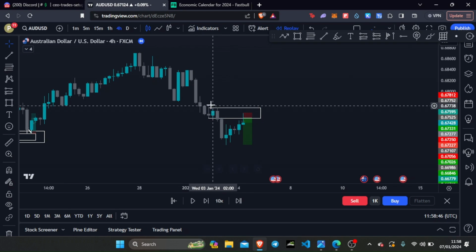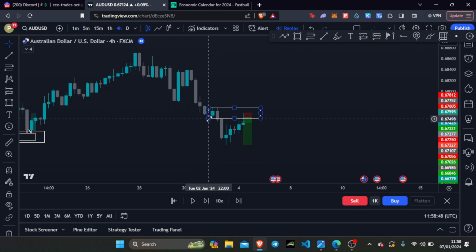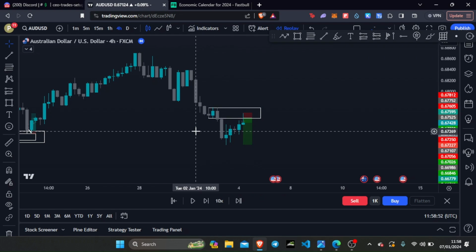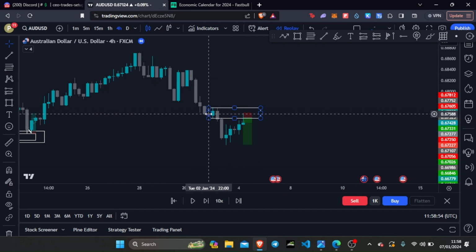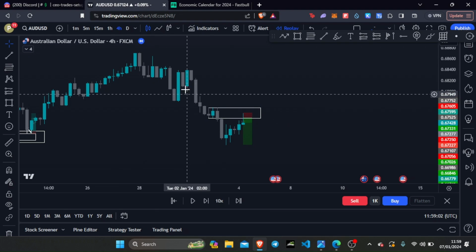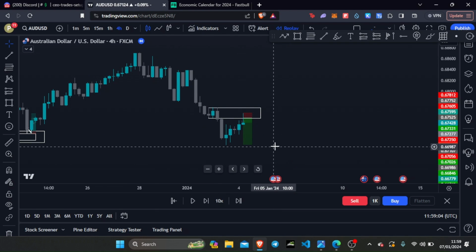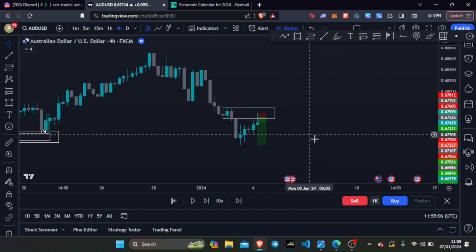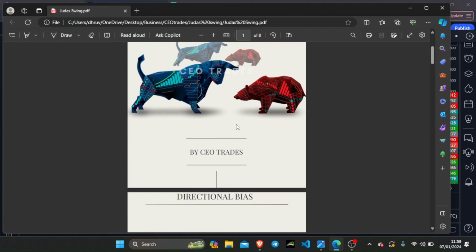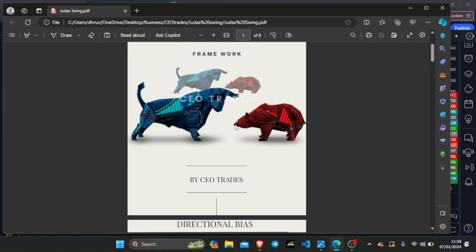So this showed me that this area is where the bulls tried to enter the market, but they actually failed and the bears took over. So this is a high level of interest in this area that I want to be looking for shorts from. So I had this marked out on the 4-hourly. So we've now got our directional bias. So from here on out, what we're now going to be doing is sticking with the JUDAS swing framework because the remainder of the trade was following this exact framework.